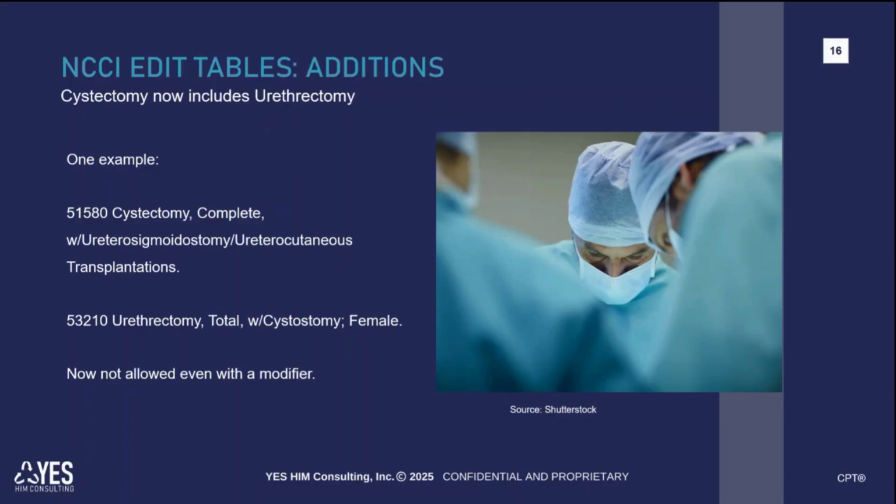So here we are at the big addition that I was talking about a few slides ago, where all cystectomies now include a urethrectomy. And the cystectomy CPT codes are the series 51550 through 51597. So if you're following along in your CPT book, or maybe some type of encoder, it's 51550 through 51597, and they now include all urethrectomy codes. So that is 53210 for the female and 53215 for male procedures.